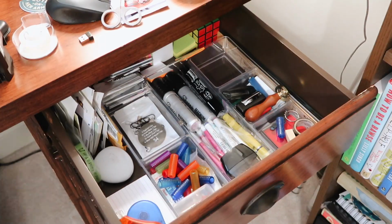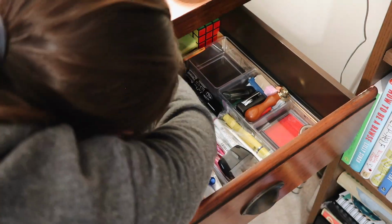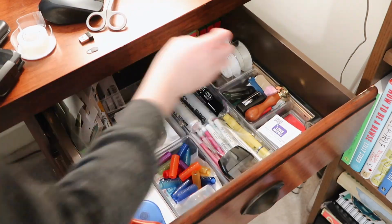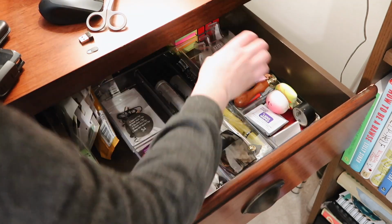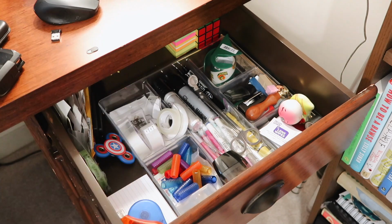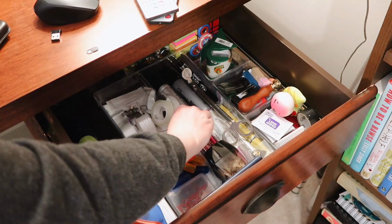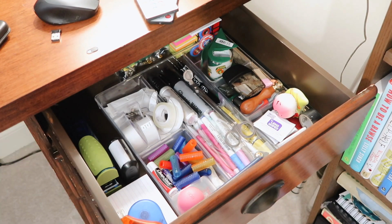Now, I took a lot of things out of this drawer like I did with the other two, but I didn't take everything out. There is an organizer on the bottom that's kind of a pain to get out, and so I just left that in there. To be perfectly honest, I would probably be better off getting a new desk organizer for this drawer, but I just don't want to spend the money to do that right now, so I didn't.